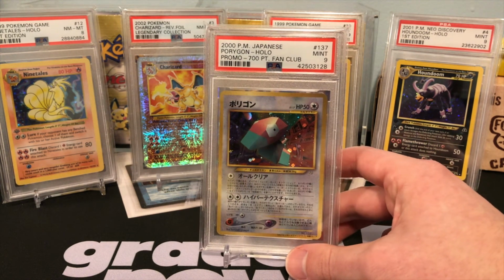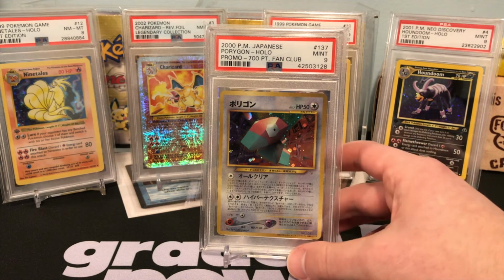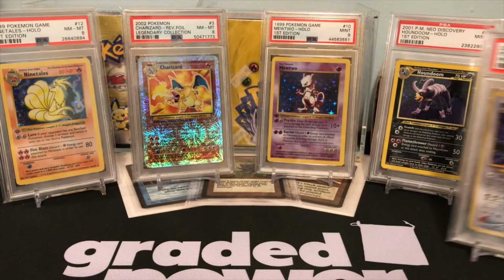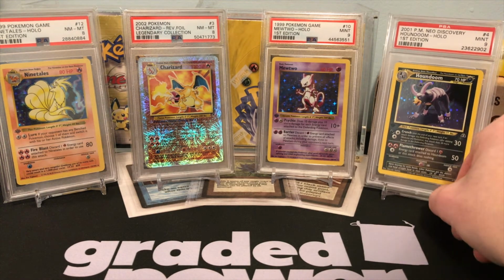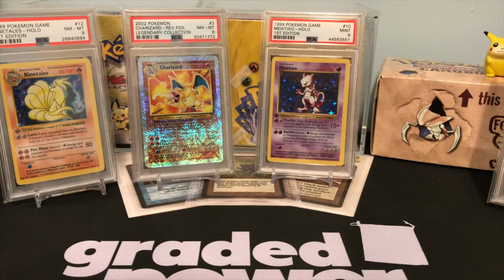Graded a PSA 9, the Fan Club Porygon card we picked up. And that was, again, a little bit more on the recent side. Towards the end of summer is when we managed to grab that card. Let's scroll out the first edition Houndoom. Now we're getting to the number 2 spot on our list.